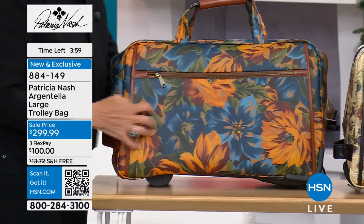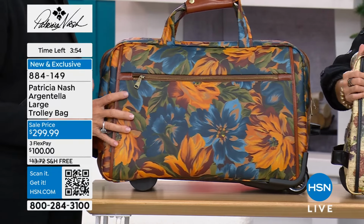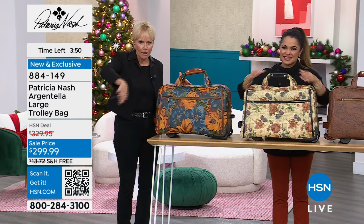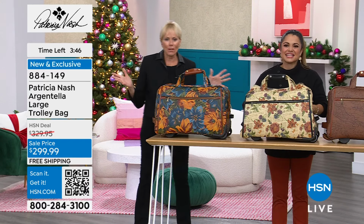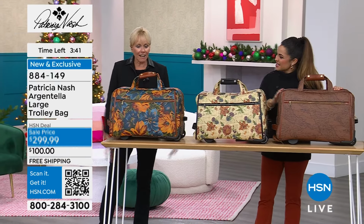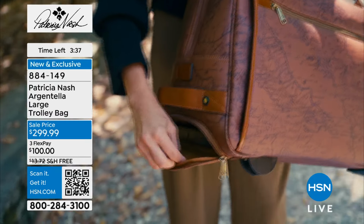But these are like the Sylvia travel tote. You can kick them, scratch them, beat them. I mean, you do not have to worry about this luggage. You can check this in, and when you get to the baggage claim, you are not going to believe it. It's going to look fantastic. And even if it did get a scuff, it's water resistant. You can wipe this down, no problem.